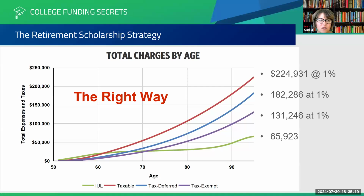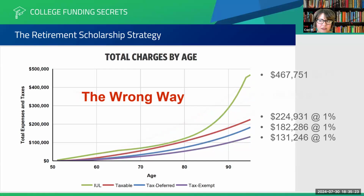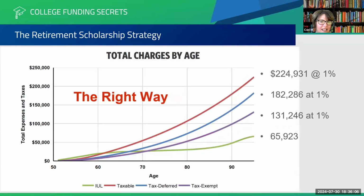If you do it the wrong way, and this is why everyone on the internet and your financial advisor might say, oh, don't ever use life insurance. It's so expensive. It's not an investment. That could be the case if it's done the wrong way. If you don't set these up correctly, then look at how the fees come in comparison to the other options. Now we're the green line up here. So obviously this does not make sense. And obviously it'd be pretty easy to talk you out of doing this if you looked at the strategy done the wrong way. Okay, so again, this is the right way. And obviously there's a pretty big difference, right?